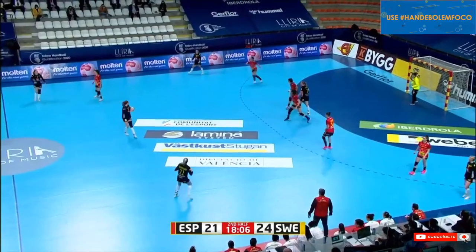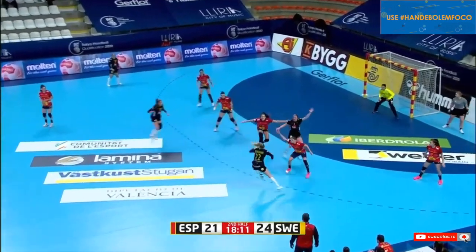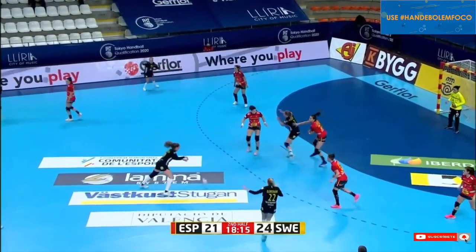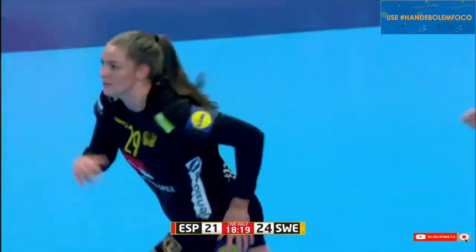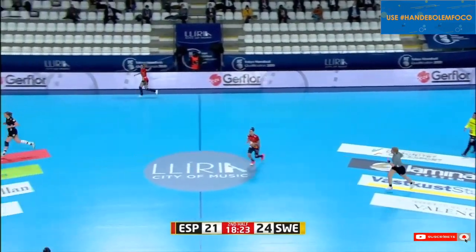So Lindblom trying to find space on the line. She's fast approaching her 300 goals for Sweden, the line player. Needs to move back a bit because they've now switched to a 5-0-1 defence, individually marking at the back. That's a no goal. There was some barging going on the line, I think.